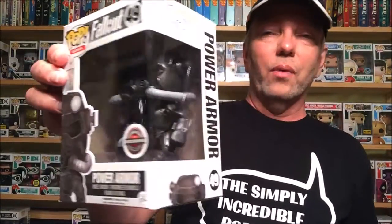This was actually kind of difficult because I don't really buy them unless I want them. But sometimes you get caught in the mystery box. And that's what happened on Black Friday last year at GameStop. And I got this one, the Power Armor. It's a cool figure, but it's just not what I wanted.